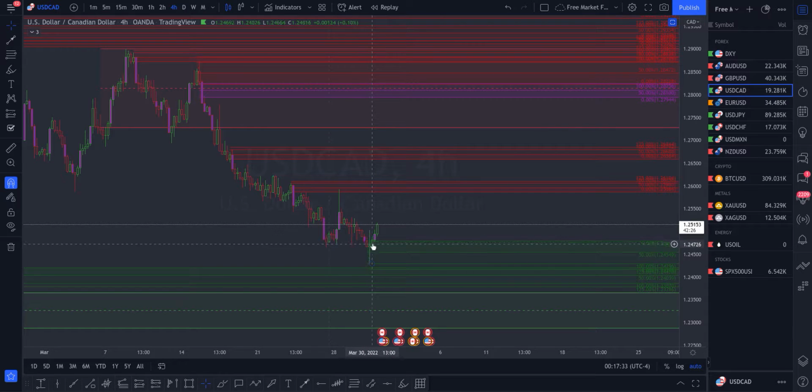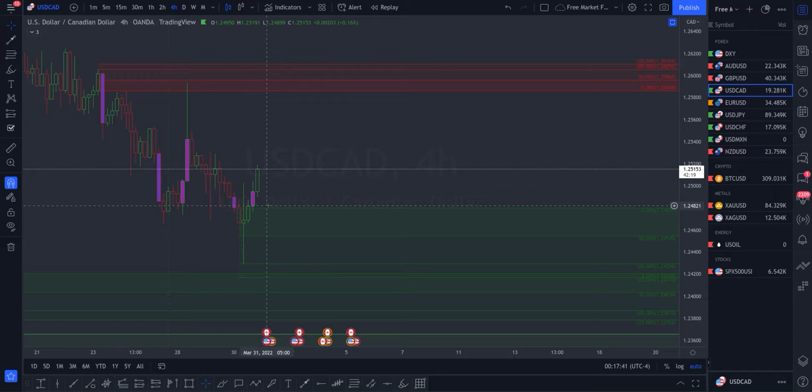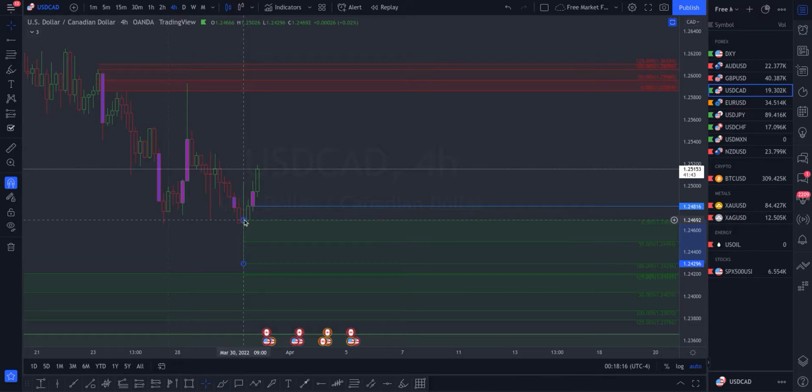Now this transitional demand zone has been mitigated. Okay, why? Because we see the open of here. Let's do it like this. Change that. Maybe a blue. You guys can see that. We do have the open of this 4-hour candle, which the low came down and actually mitigated inside of this demand zone right here. Now we can, let's see, yeah, even this lower time frame demand zone has been mitigated. So yeah, we may be seeing this pair just push on up, guys.